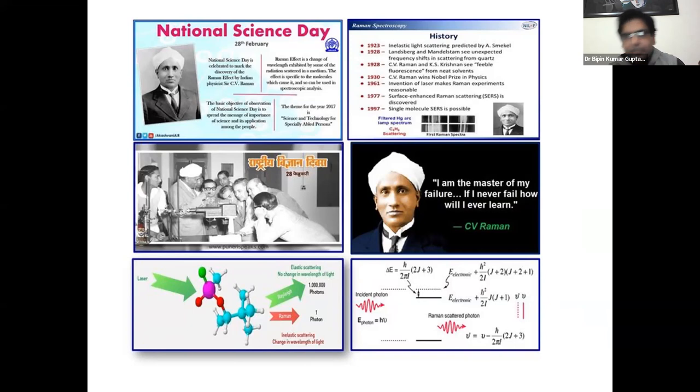So this kind of story, students should always know, because it's very important. And what C.V. Raman says is more important. He said, "I am the master of my failure, and if I never fail, how will I learn?" So if you are doing some experiment and you didn't get the result, don't bother about that. That failure is very important.